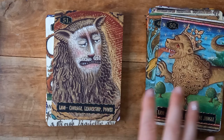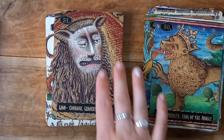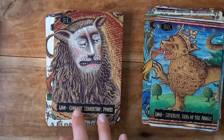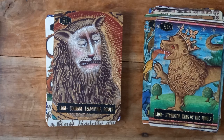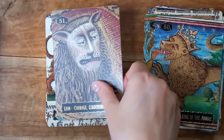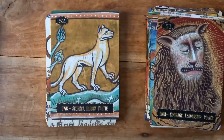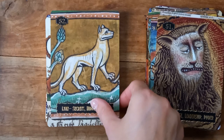The lion, strength, king of the jungle. Another lion. So we have two types of lions. So we have this one and this one that kind of reminds me of the Wizard of Oz lion. Courage, leadership and power. Oh, brilliant. Yes, because those are the words I would probably put with that person who was lacking courage. Definitely reminds me. Links, secrets, hidden truths.